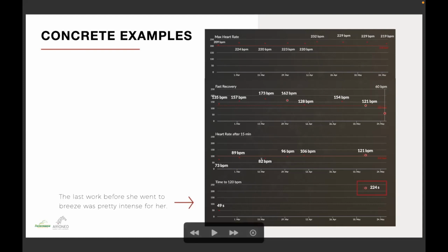Yeah, you can't rely on the same parameters that you're used to looking at for more mature horses, because usually when you look at the heart rate after 15 minutes, you can see how fit the horse is. These are the main parameters that we look at for mature horses. And obviously you can see there is a huge difference, even if those parameters are very stable every time. You can see the difference with this time to 120 BPM, and that's a great way to analyze.